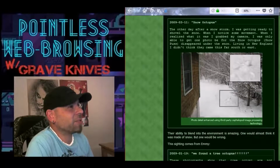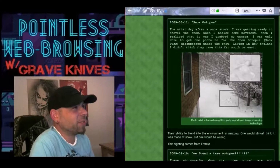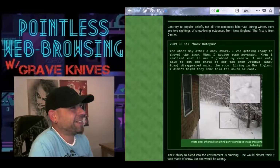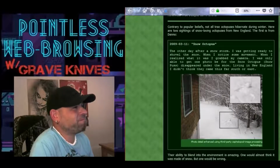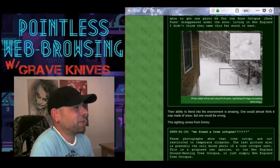Let's see, a snow octopus? Really? A snow octopus? I'm gonna call bullshit on that. I mean, that's just, that's not even like a good try. It looks like someone threw a snowball and I don't know.